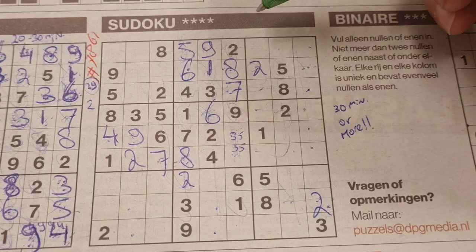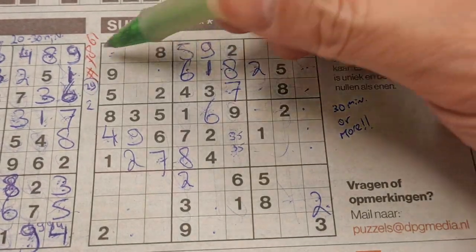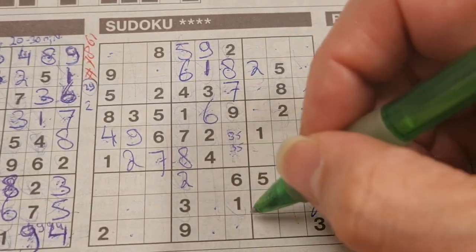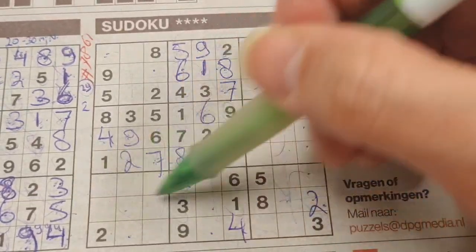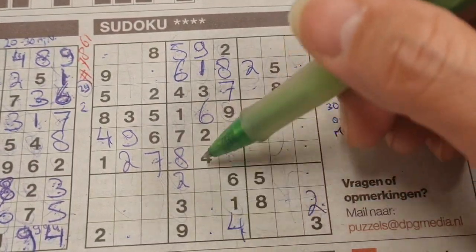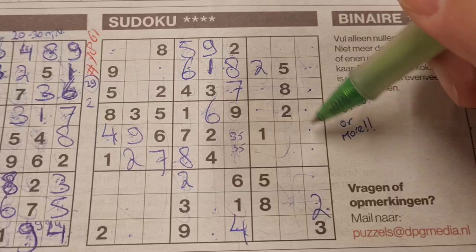Then, let me think. 3. One box left in this column for numbers 1, 2, 3. 4 is missing. Need a 4 here. 5, 7, 8. Okay. Come on. This is taking too long.